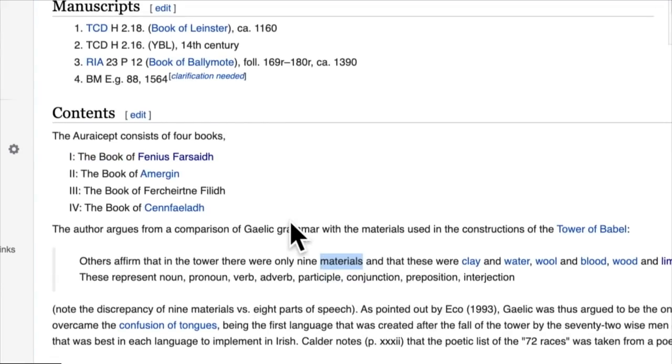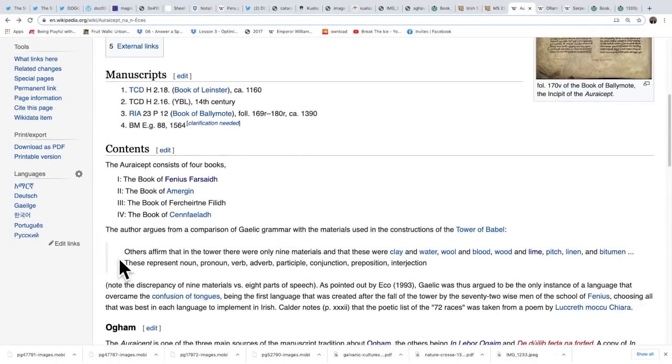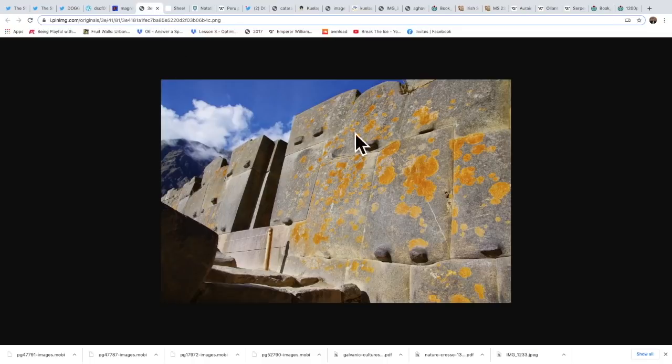It seems the building materials of the Tower of Babel were composed of essences of Irish speech, or the Irish alphabet. So others affirm that in the tower there were only 9 materials, and these were clay, water, wool, blood, wood, lime, pitch, linen, bitumen. These represent noun, pronoun, verb, adverb, particle, conjunction, preposition, interjection. So in the building materials, in the form of the building, you have the speech.